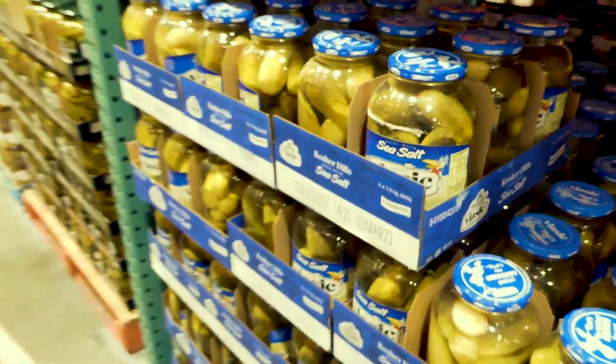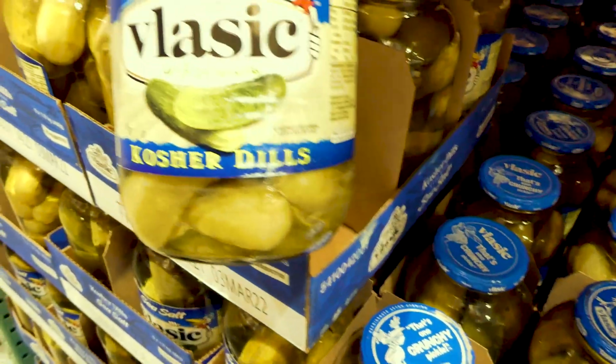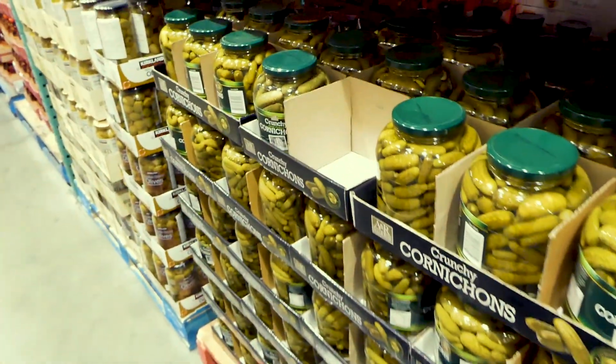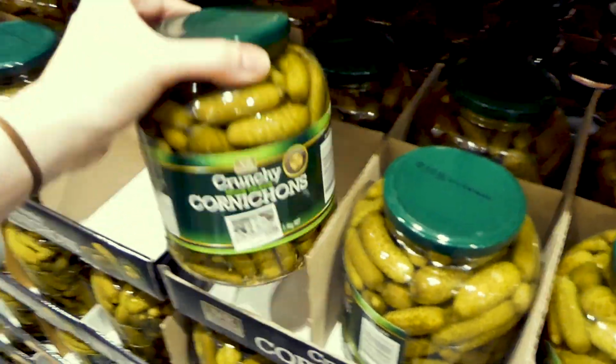There's the Velasix kosher dill pickles. These are the really big ones. You get 1.9 kilos for $6.60. So these are much better prices than you'd find in Woolies and Kohl's and Aldi's, especially for the quality of the pickle that you get, or the olives or whichever.